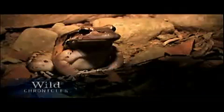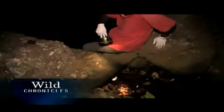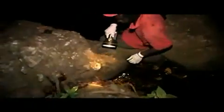Meet the mountain chicken, one of the largest frogs in the world. And on the Caribbean island of Montserrat, it's a delicacy. They're looking similar to the drumstick of the chicken, like the drumstick of the wing. You know, you think about the chicken wing.